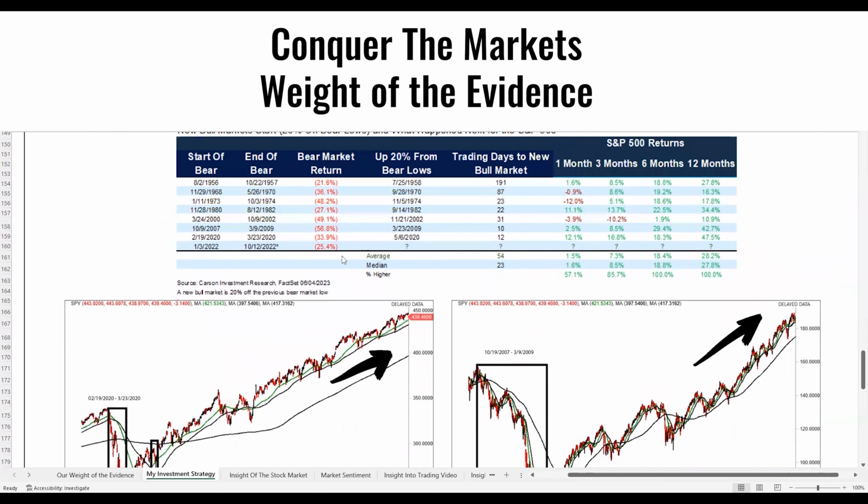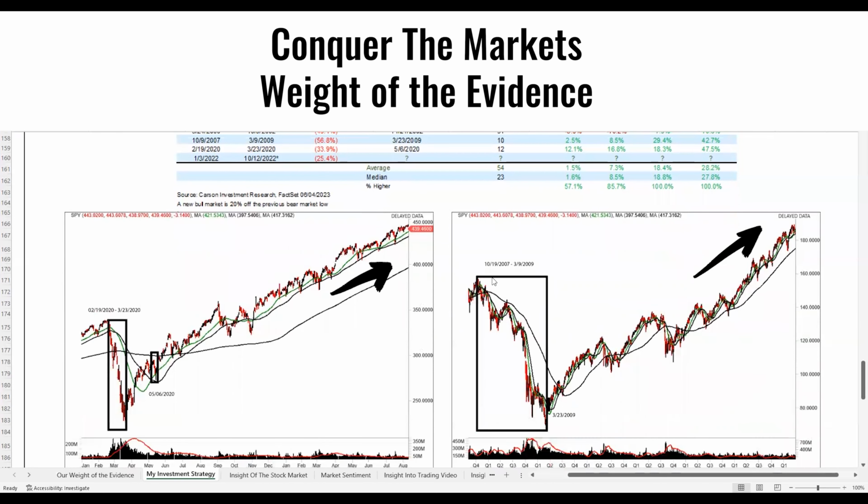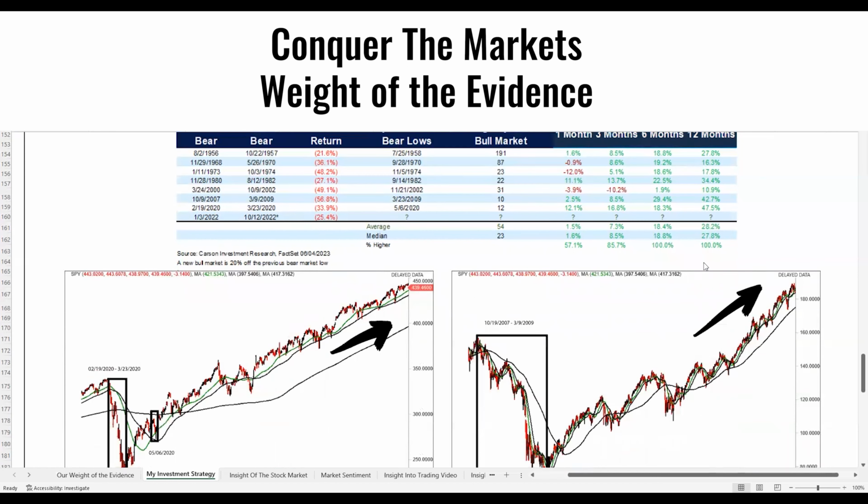Let's go another one. October 9, 2007, this bear market lasted about 2 years, until 3/9/2009, down 56.8%. And then on 3/23, shortly after the low was in, it went up 20%, which takes 10 days. And then you saw gains of 2.5, 8.5, 29.4, and 42. Let's look at it on a chart. Here we are. It went down all this period, clearly a bear market, clearly going down, jumps up 20%, and then off to the races.